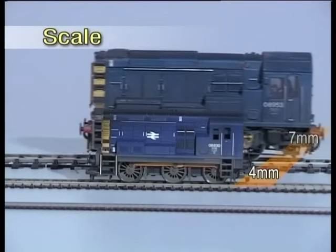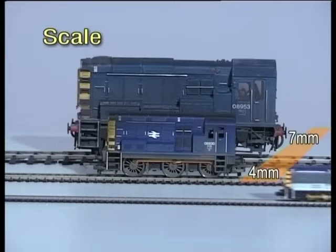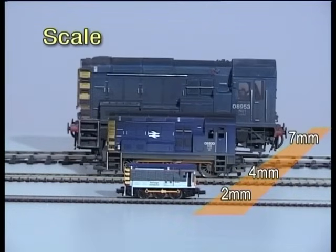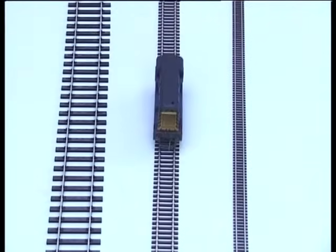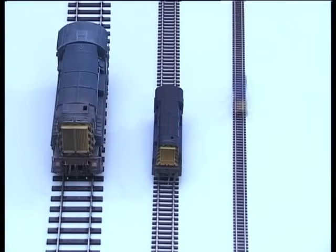This second loco is roughly twice as big. It's built to a scale of 7mm to the foot. It runs on O gauge track, which is about twice as wide as OO. This much smaller loco is only half the size of the first engine, being just over 2mm to the foot in scale. It runs on N gauge track, N standing for the 9mm distance between the rails. Of the many scales and gauges, these are the most popular.